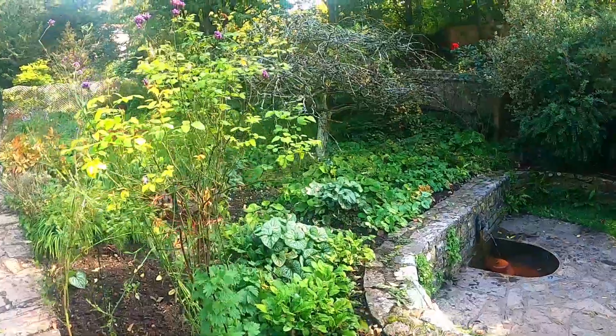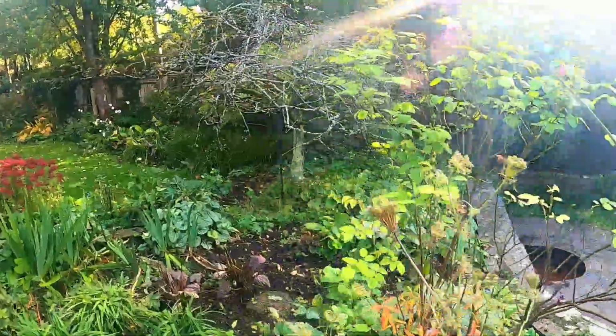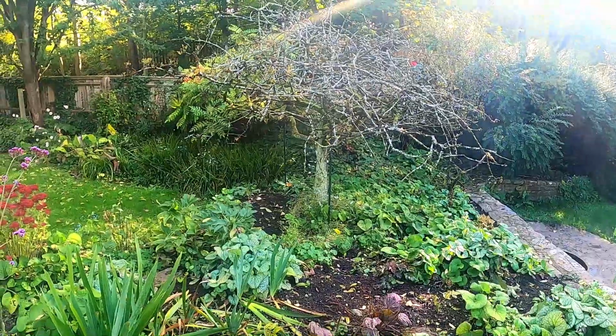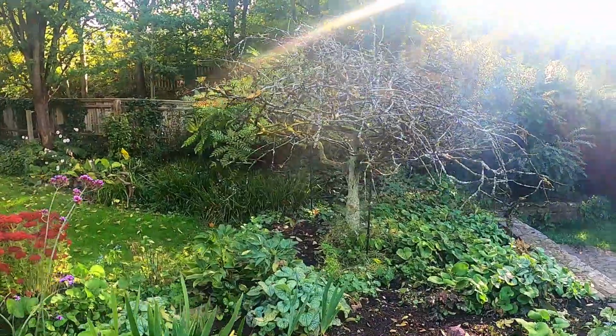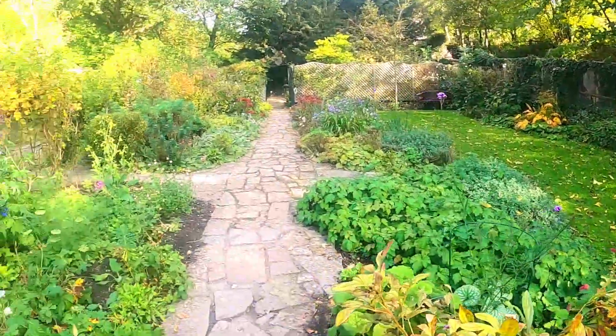So many locals also drink only this water, and this is the holy thorn. The local legend says that this tree took root when Joseph of Arimathea drove his staff into the ground near the well.